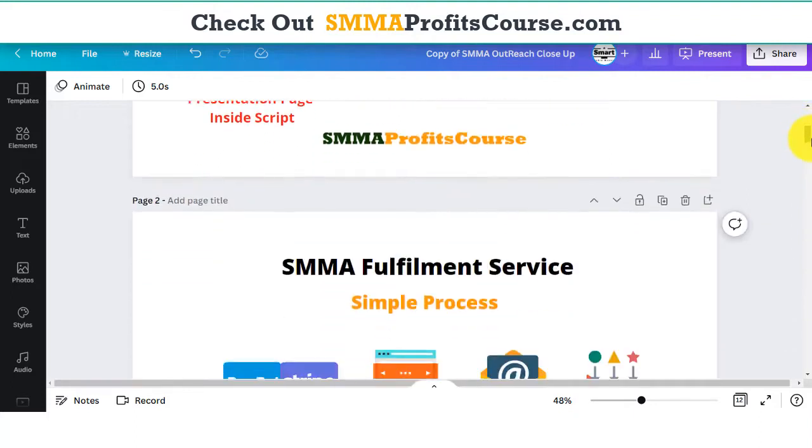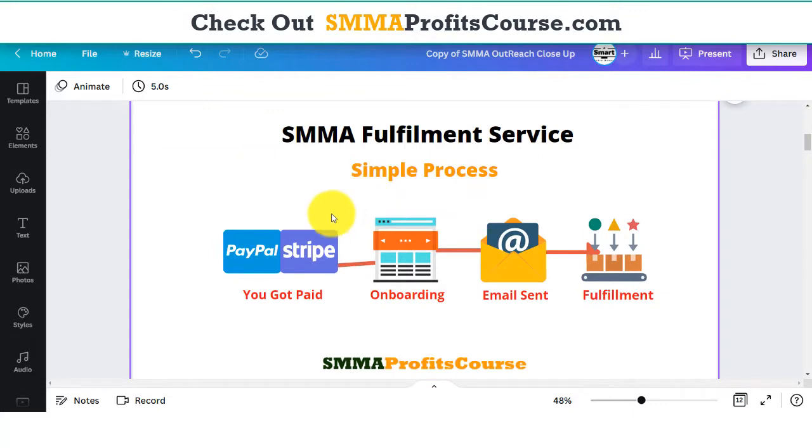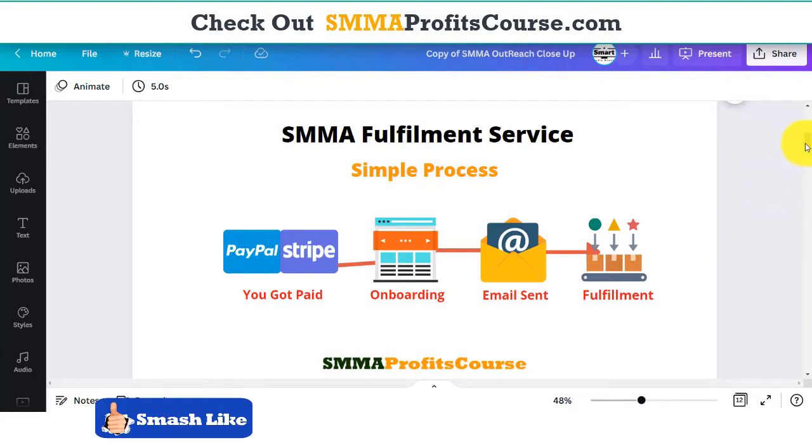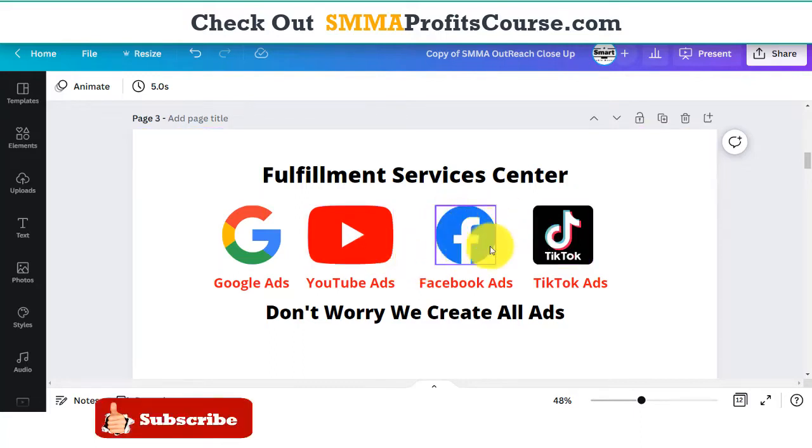So we're going to go ahead and scroll down, and you can see once they go ahead and send you everything and they've already purchased, you're going to get paid. It goes straight into the onboarding process, which is automated, and then an email is sent out and it goes straight to fulfillment. And then if they need Facebook ads, Google ads, YouTube ads, or whatever needs to get done, it's going to get done there. You don't have to create any of that. Okay, and you can see more of a close-up right there. Here is what's being done in the fulfillment center right there.